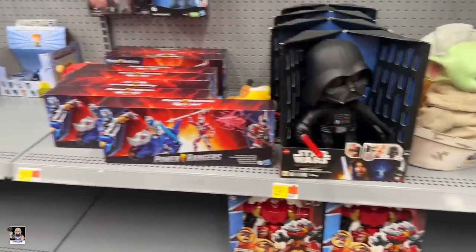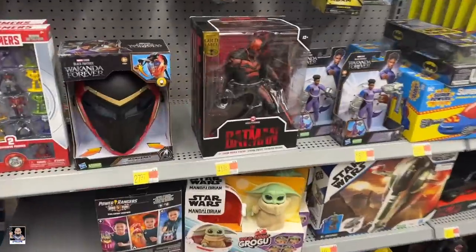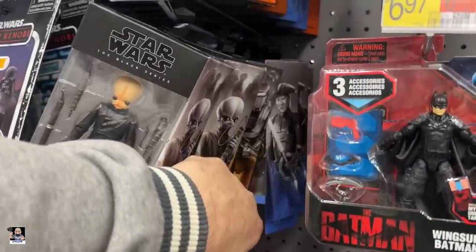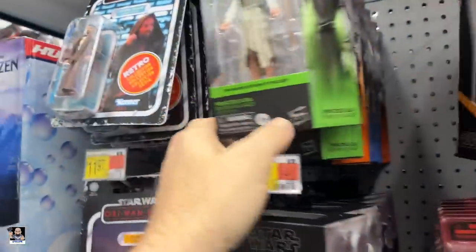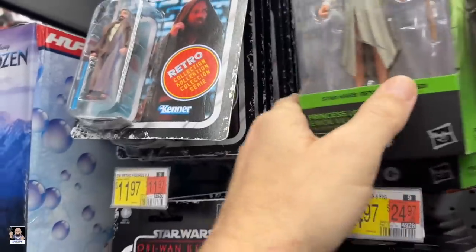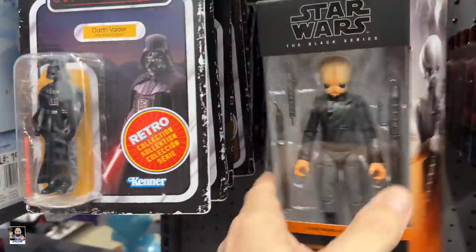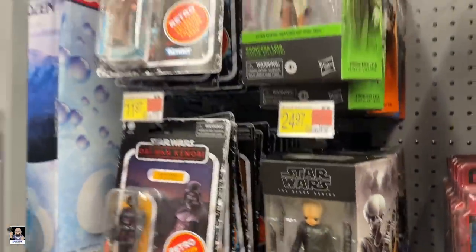Well, there you go. Oh man, haven't seen that in a while. Got some more Star Wars. Nothing I'm looking for. Security droids. Lots of 3 3/4. Wow. Gotta be careful going through these. Yeah, I may have to come back and go through these just to see what all's there.